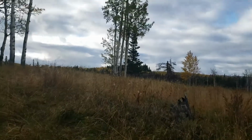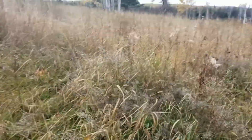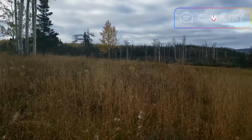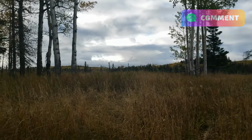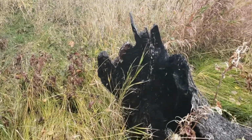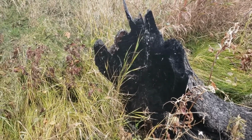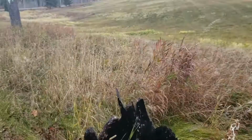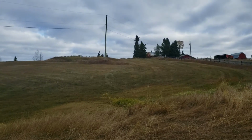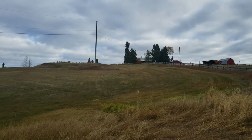There'll be 3 summers ago now that a wildfire went through this area and claimed a lot of the trees that were growing in this area. And it also claimed a bunch of trees on this property. This is here, and this is one of the hay fields. And then there, I'd say about half a mile away, is the house.